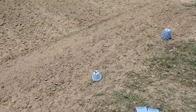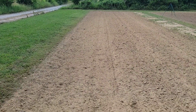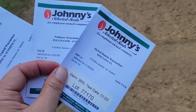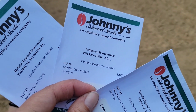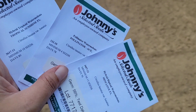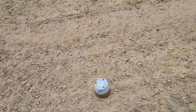So I've got my little markers out and a note for me as well as for you. I'm going to do watermelons all in this row because this is the down end of the garden, and when it rains, water pools here. So we typically would plant our cucumbers here. But what's going in there are Mini Love watermelon, Pollinator Ace watermelons, and Tropical Sunshine, which I think is yellow meat, but it doesn't say on the package, but I'm pretty sure that's what it is. So I'm going to do these all in this one row.